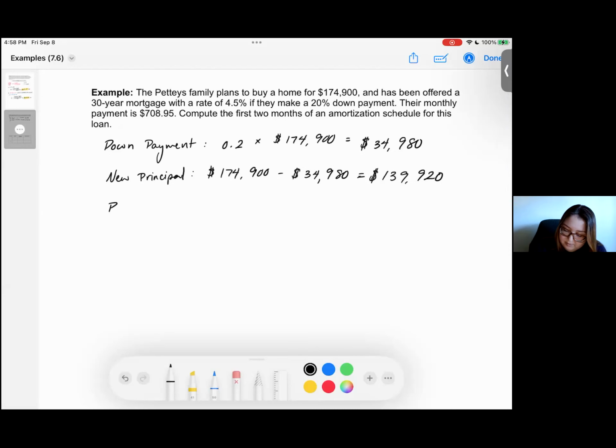All right, so we have the value of our principal. We know principal in this case is 139,920. We have our interest rate, we said was 4.5%, so really 0.045. And then we said time is always going to be 1/12 to represent 1 month. So we can go ahead and get started.